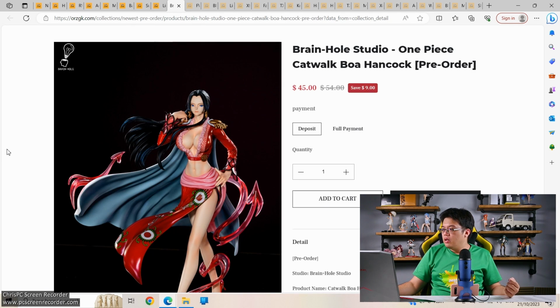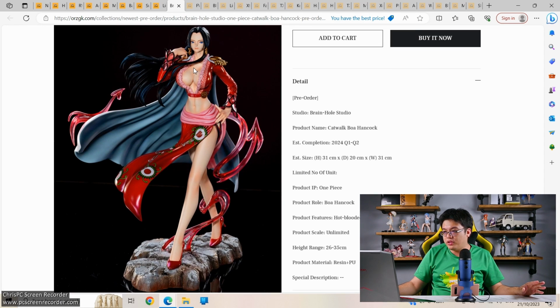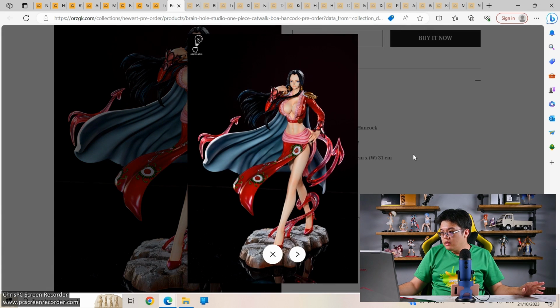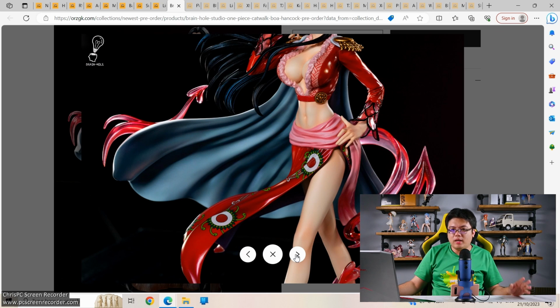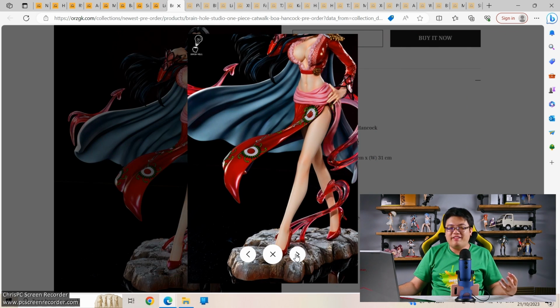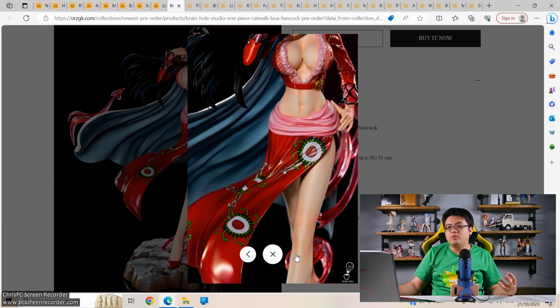Up next, okay, a Boa Hancock from Brainhole Studio, One Piece. $109 US. You see all these One Piece figures, they are really so cheap for some reason. We have a few pictures over here. Okay. I've seen so many of these One Piece figures that they feel generic by now, right? It's like everyone is making them every single week.